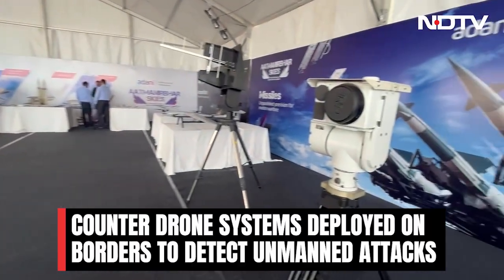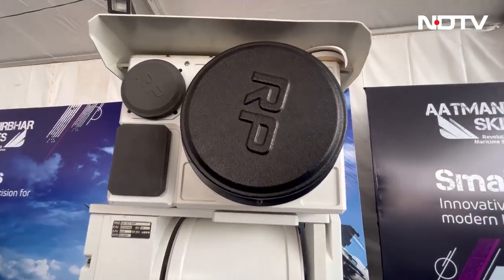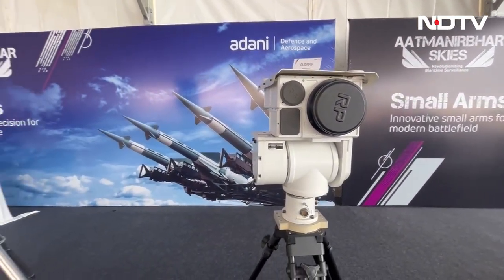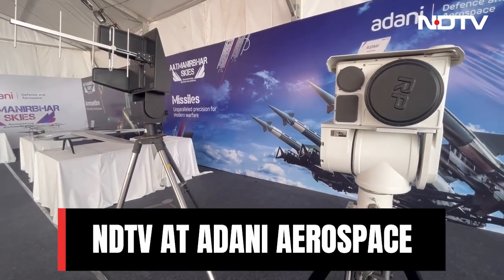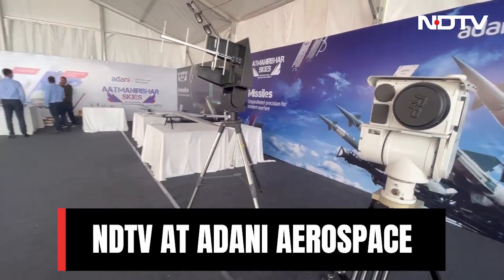So this can be deployed on the border. Yes, this is mainly used for border applications, and for commercial applications if you have to protect particular strategic assets. We have also deployed it at some of the international borders, and they are working absolutely. It's already operational, with a range of 10 kilometers plus. At a range of 10 kilometers it can detect and even neutralize a drone within 12 to 15 seconds. The entire operation can be conducted within 15 seconds.